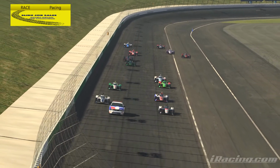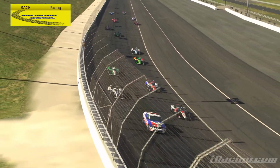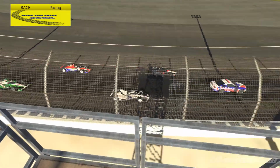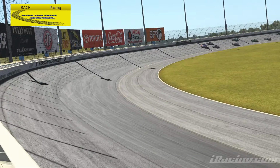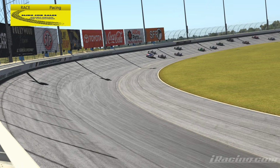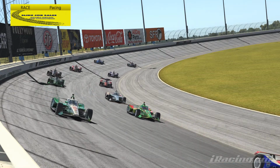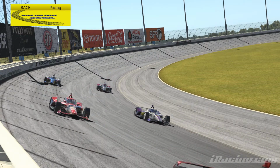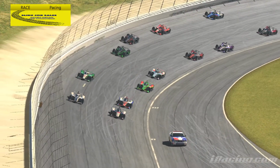You see them double file down the back here. Getting ready to go to green. Lights are out on the pace car. U.S. IndyCar Series, Kansas Motor Speedway is about ready to go green this morning. Here we go. So, the field coming off of turn 4. Green flag will wave. Here we go.